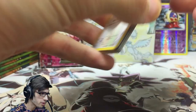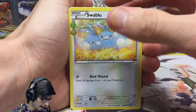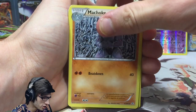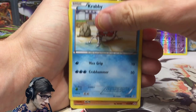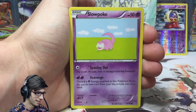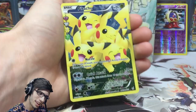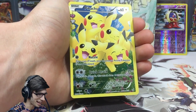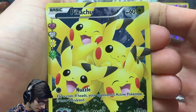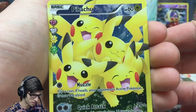Once again, I'm hoping and praying that we manage to pull at least one of the Mega EXs out of these packs, or potentially a Jolteon would be the way to go, just purely because they're rather pricey, and it's going to be rough trying to fork out the cash to complete the set. But we've got Max Revive. The Pikachu full art. So this one is not an EX, it's just a regular full art, which is awesome, but wow, that's pretty cool. That looks pretty cool. Let me know in the comment section below what you guys think of this Pikachu art.